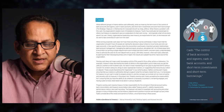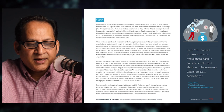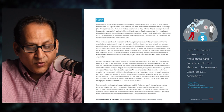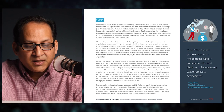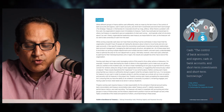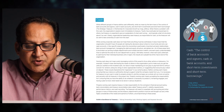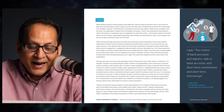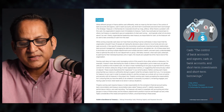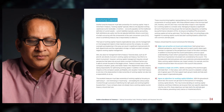Properly owning cash requires Treasury to take responsibility for the company's financial account policy, bank reconciliation and Treasury reconciliation, also called Treasury proof, visibility requirements, performance metrics, and cash recording. The Treasurer will need to cooperate with accounting and other groups in many of these areas, but the Treasury Department's position must be well thought out and, while highly considerate of the needs and opinions of others, uncompromising in these areas. The second component is working capital.